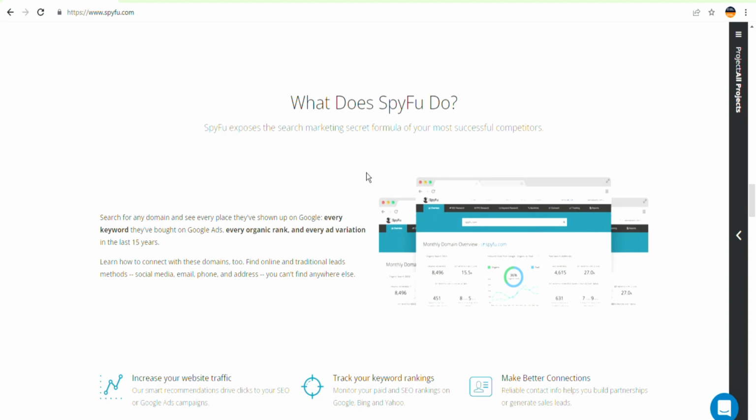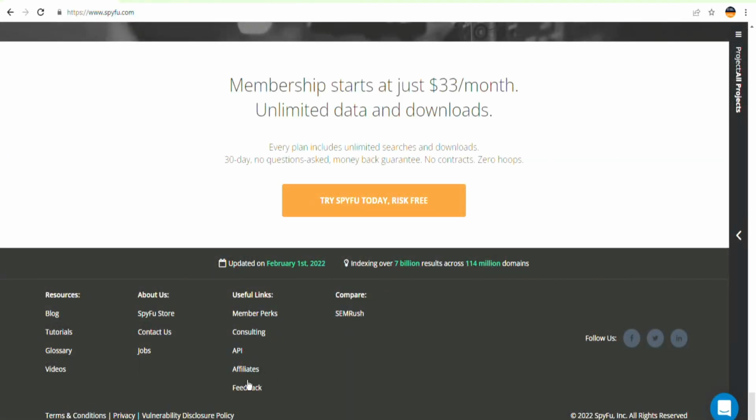So you don't have to worry about any payments because there will be none at all. To start, as you scroll down on their webpage, you will see an affiliate section, which is under the useful links category, and I want you to click on that.